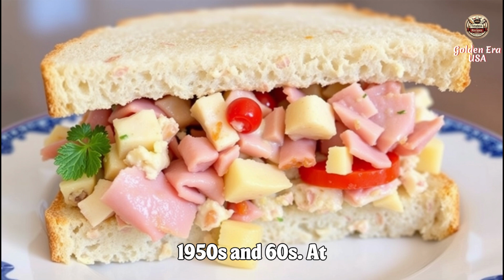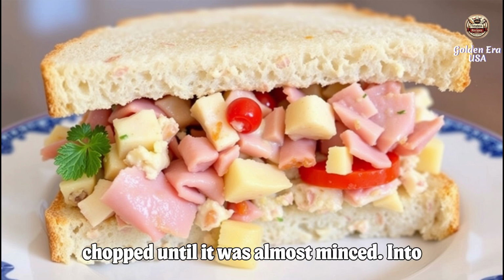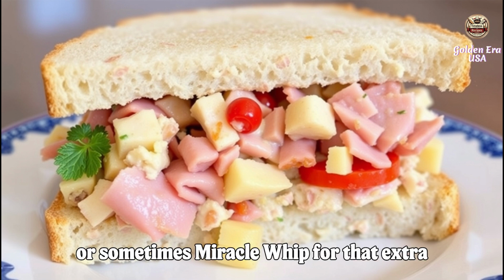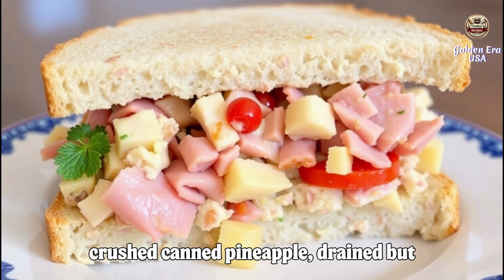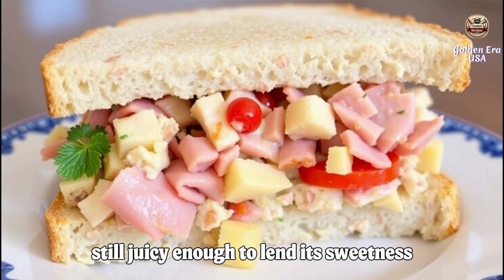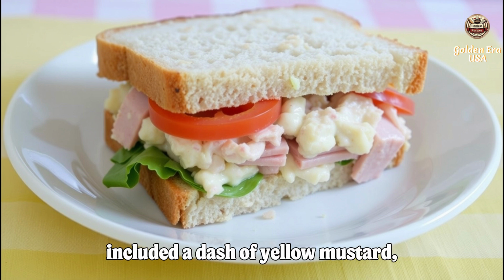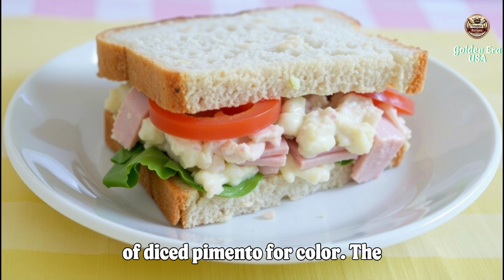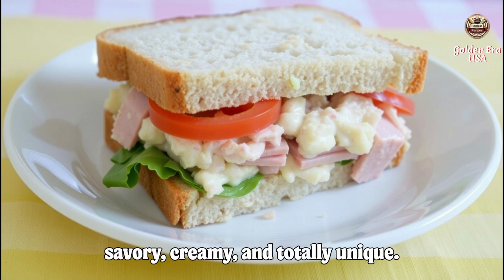60s. At its core was leftover baked ham, finely chopped until it was almost minced. Into the bowl it went, mixed with mayonnaise or sometimes Miracle Whip for that extra zing. Then came the star, crushed canned pineapple, drained but still juicy enough to lend its sweetness and brightness to the mix. Some versions included a dash of yellow mustard, chopped celery for crunch, or a handful of diced pimento for color. The flavor? Sweet, savory, creamy, and totally unique.